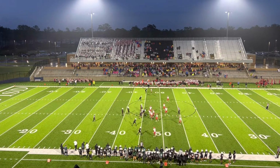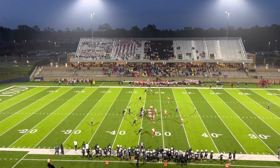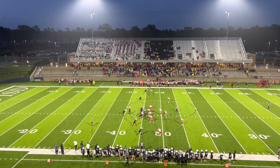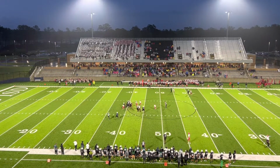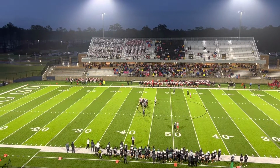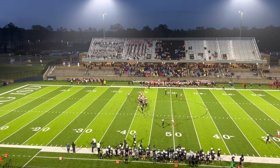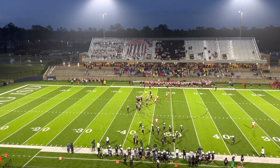So that could have been a lot worse. Fortunately, that wasn't that big of a hit, because you kind of get exposed as a wide receiver when that happens. So ball is at the 46-yard line, approaching midfield. Johnson Jr. Oh, in some trouble here, and he is going to keep juking and jiving, but he gets brought down by about 3 or 4 North Shore Mustangs.